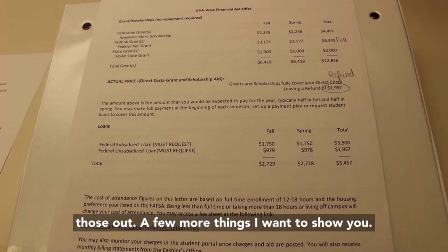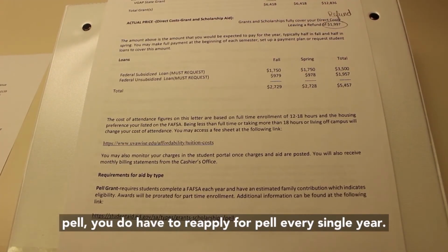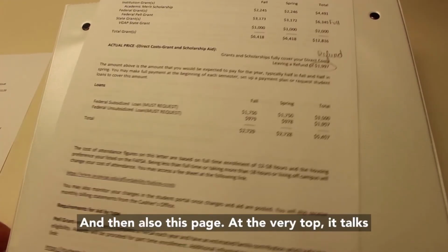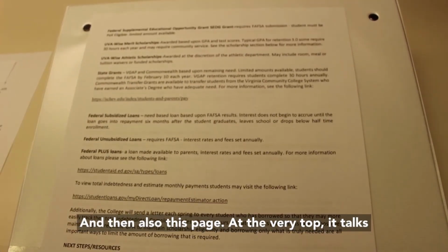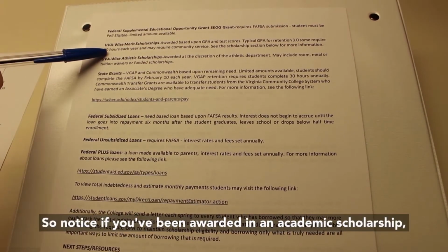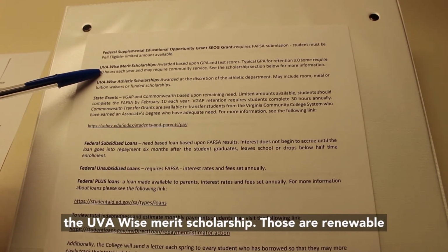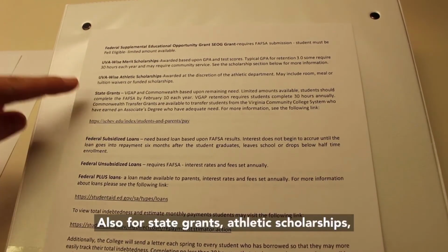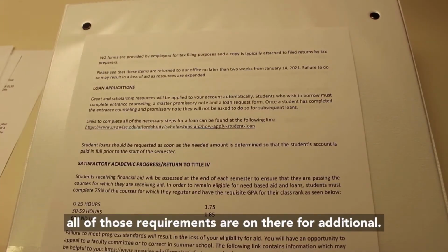A few more things I want to show you. Of course, with Pell Grant, if you have been awarded Pell, you do have to reapply for Pell every single year. So make sure you are paying attention to those deadlines. And then also this page at the very top, it talks about your different scholarship awards. So notice if you've been awarded an academic scholarship, the UVA-Wise Merit Scholarship, those are renewable for all 4 years. Most of the time you do have to retain at least a 3.0 GPA in order to get those. Also for state grants, athletic scholarships, all of those requirements are on there for additional.